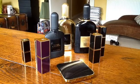And of course, more recently, they've brought out an Orchid Soleil in a rose gold flask that I desperately wanted to love. They brought it out a few weeks ago in advance of this collection. It's very like the White Soleil perfume that they brought out earlier this summer as a summer piece. So if you like that, I suspect you'd like the Orchid Soleil as well.